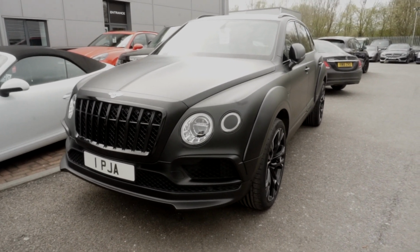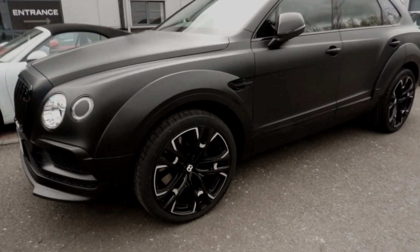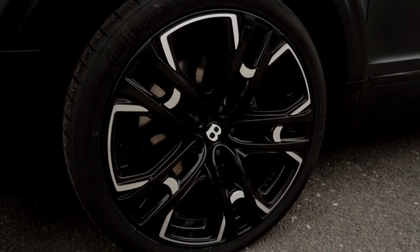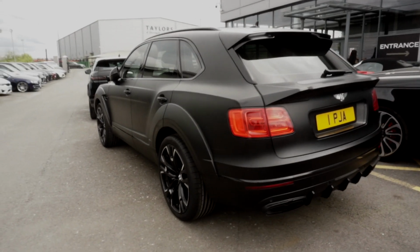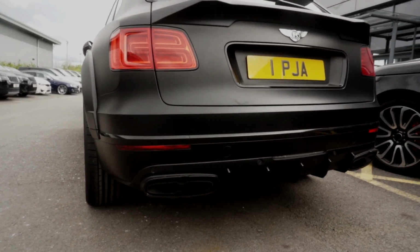Red or beige interior. Bentley Bentayga. Something that you don't see every day with the Mansory body kit added to it. The spec on these rims down here, guys, is just unbelievable. If you look inside, I don't know if you guys can see, but you've got the cream interior seats and then the outer layer of the seats. It's just unbelievable. So nice. And if you come to the back, just take a look at these big exhausts.